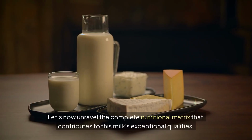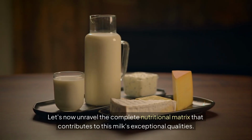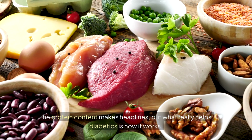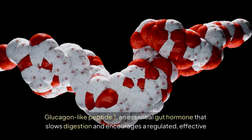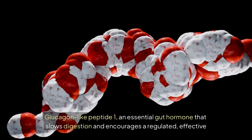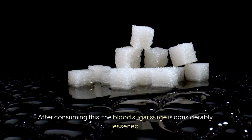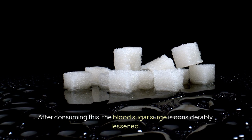Let's now unravel the complete nutritional matrix that contributes to this milk's exceptional qualities. The protein content makes headlines, but what really helps diabetics is how it works. Glucagon-like peptide 1, an essential gut hormone that slows digestion and encourages a regulated, effective insulin response, has been demonstrated to be stimulated by soy protein. After consuming this, the blood sugar surge is considerably lessened.